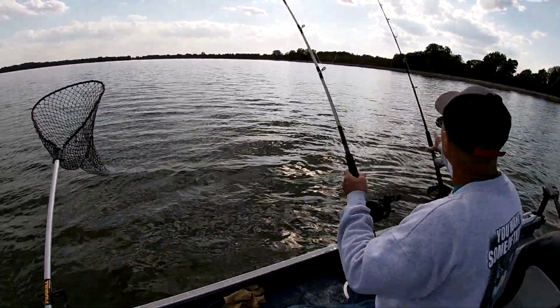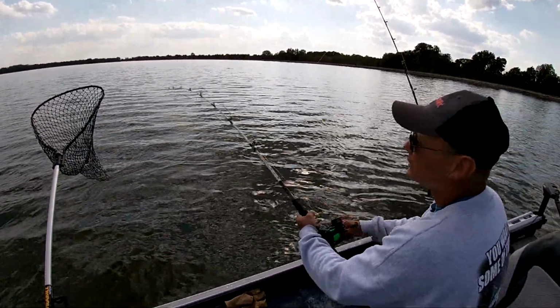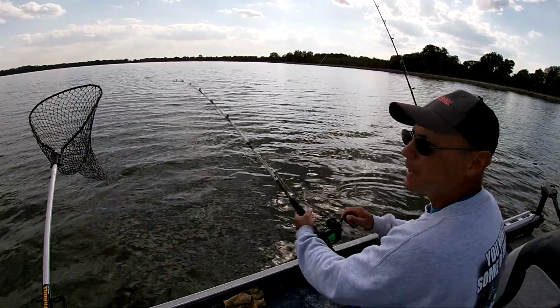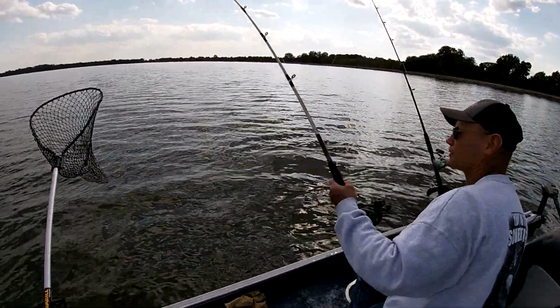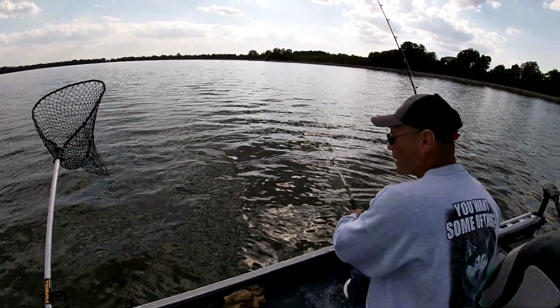I'm gonna fish this rod here quite a bit, I think. This little 5'6" rod right here. I'll probably pair him up with my Mountain Dew rod for a few trips and put them against each other and see what happens. All right, we about got him up here.